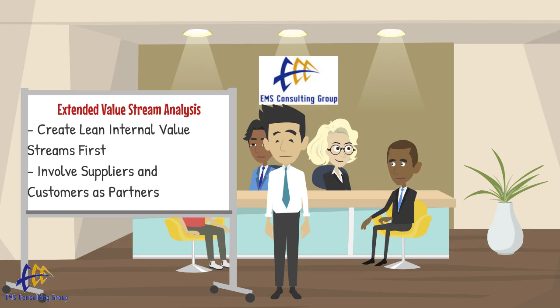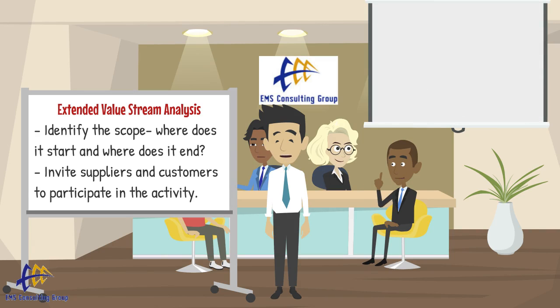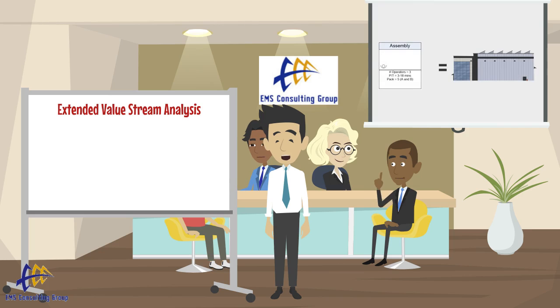How is this done? Extended value stream maps are higher level than standard door-to-door maps. Door-to-door maps are within one facility. Extended maps are multiple facilities. In order to do an extended map, you need to invite suppliers and potentially customers to participate, depending on the scope of your mapping exercise. Each process box on an extended map is typically an entire facility rather than just one process within a facility.